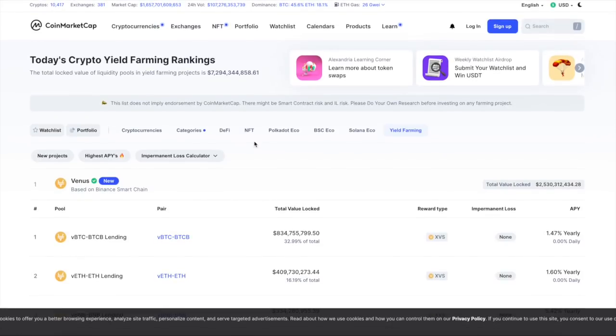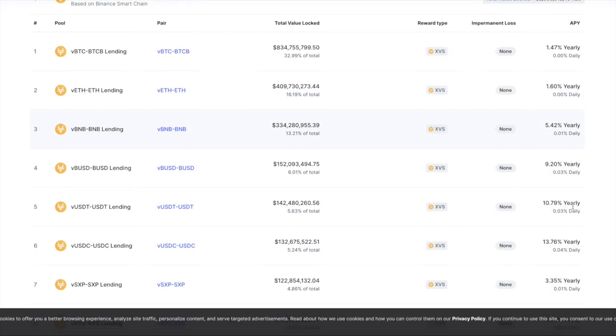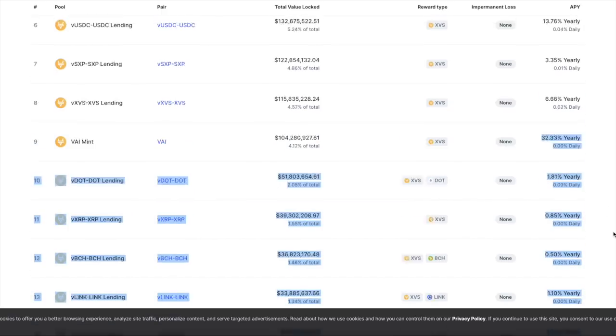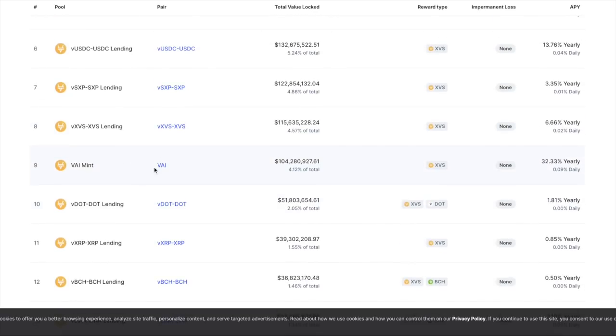Gotta love competition. But anyways, guys, you can scroll through these and look through them. It's not going to give you all the DeFi tokens, but it's going to typically give you the most popular ones, and it'll give you the average APYs and rates that you're going to be looking for. So for example, minting Vi, you can get like 32%. That's pretty fire sauce. And you guys can see the different ones that they are on as well.